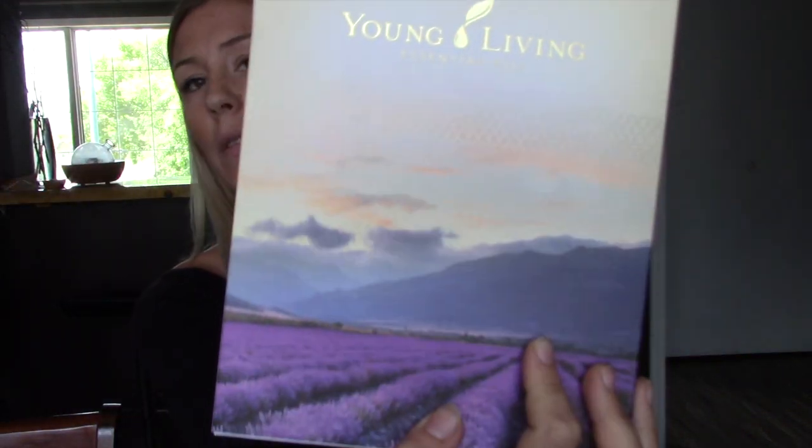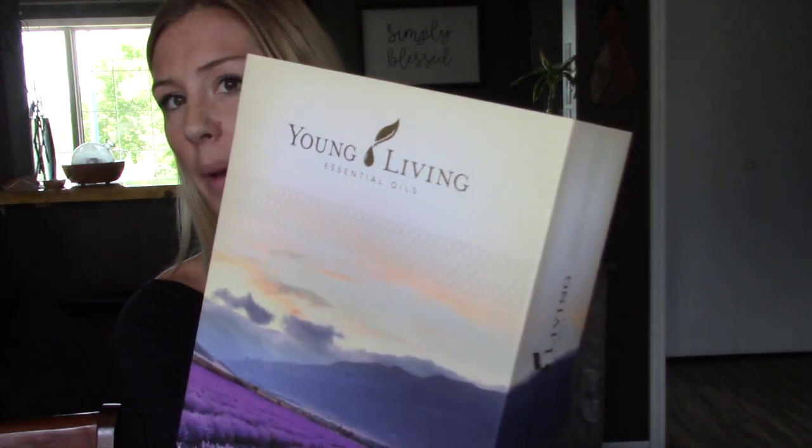Where are we? I don't know if you can see. There we go. Okay, so this is where the oils are. And then you also get a diffuser. So this is the Desert Mist. I will take it out in a little while.